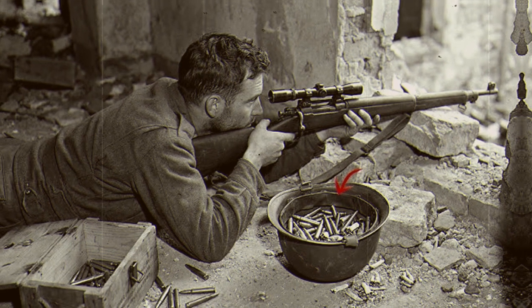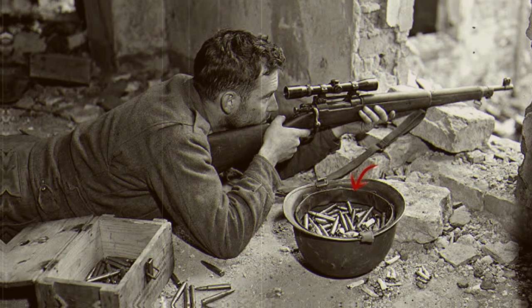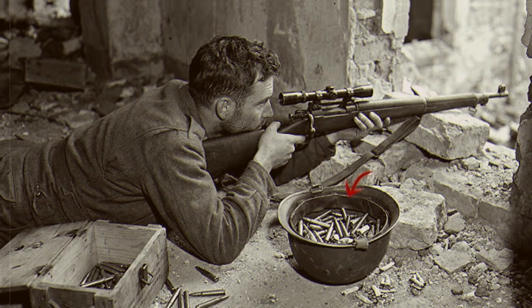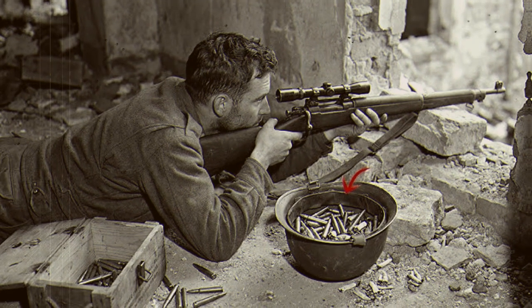Some units suffered much higher rates. The 28th Marines, which bore the brunt of fighting for Mount Suribachi and subsequent northern operations, was decimated.